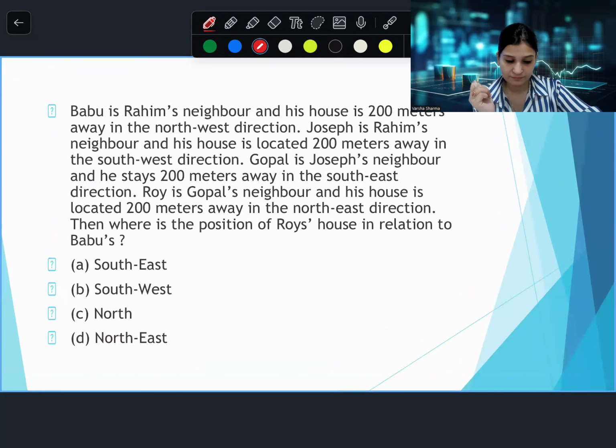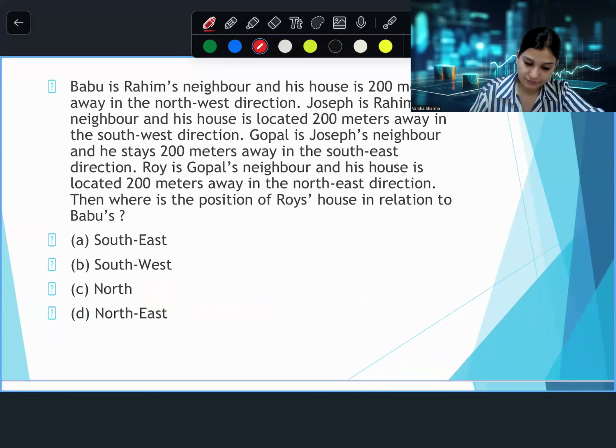Southeast. Everyone? Yes, ma'am. Okay. Babu is Rahim's neighbor. His house is 200 meters away in the northwest direction. Okay. If this is the starting point, this will be Rahim then. And this is 200 meters.